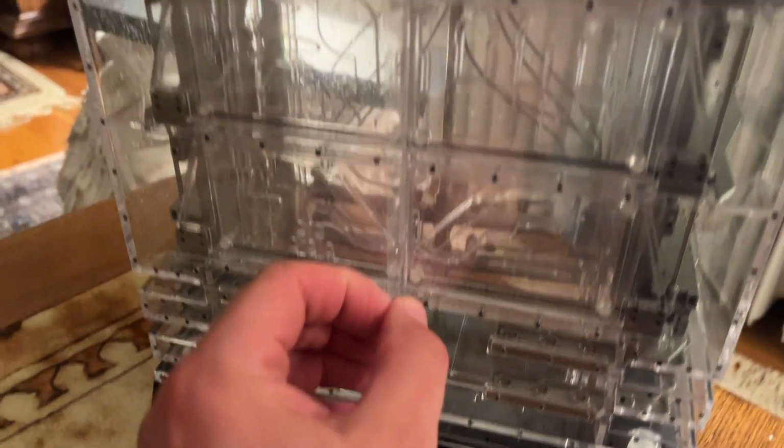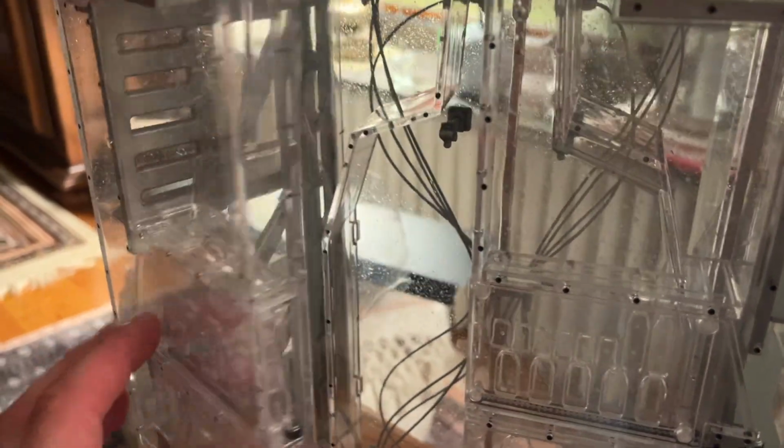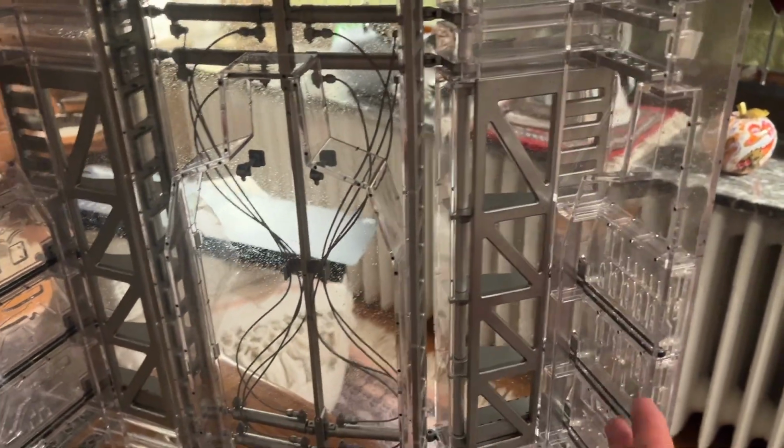Look at all these little drops from the waterfall. This is crazy. Outstanding. Oh. Wow. That's amazing. So here's the little magnet. So yeah, the doors are held shut with magnets. Beautiful.